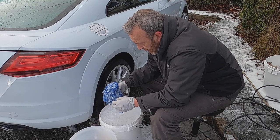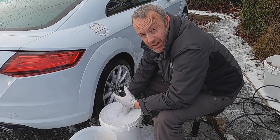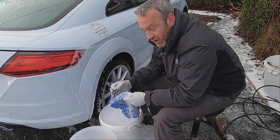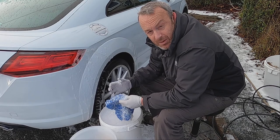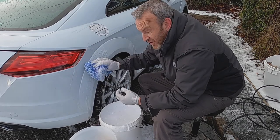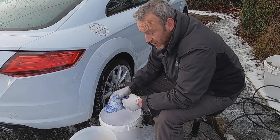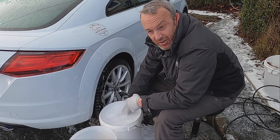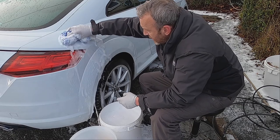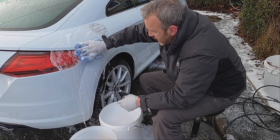Now the main thing I look for when I'm looking at a shampoo is the amount of suds and the amount of lubrication in it. Because when you are applying this to your vehicle, there could be some dirt still on it. So you want the lubricants in the shampoo to encapsulate the dirt. So when you do touch the vehicle, any dirt and grit is encapsulated by the lubrication inside the shampoo, and that's going to reduce your chances of actually scratching your vehicle. Because this is really when the damage is done, the contact wash and drying part of your wash program. But with this one here, you can see 20 millilitres in a big bucket of water, loads and loads of suds.